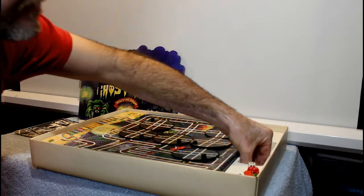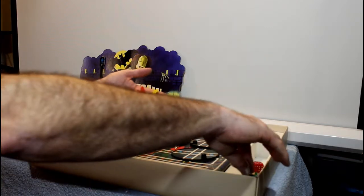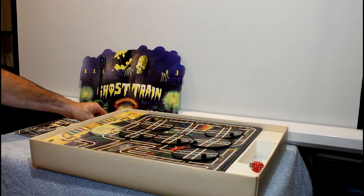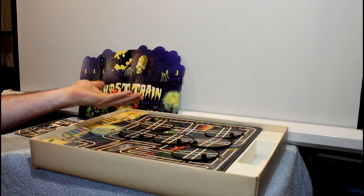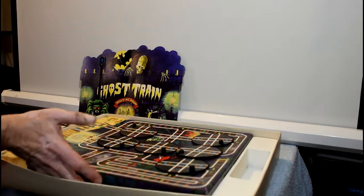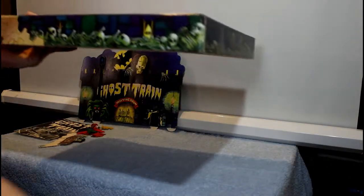So what do we got here? We've got our four original playing pieces, which are two people being scared in a ghost cart, as you see. There we go, four pieces. And two dice of really weird proportion. Now, the party trick this game has is inbuilt in its box. So let's take that out. And there's nothing more than that.